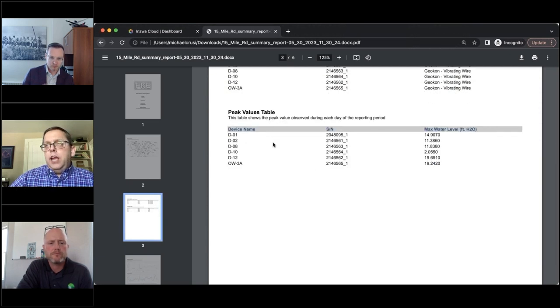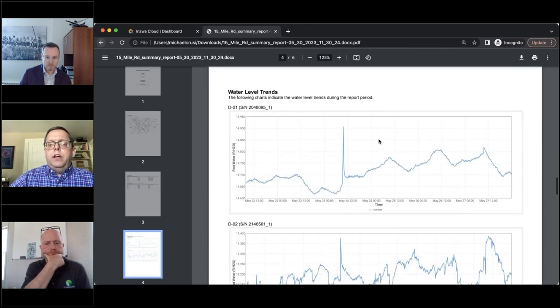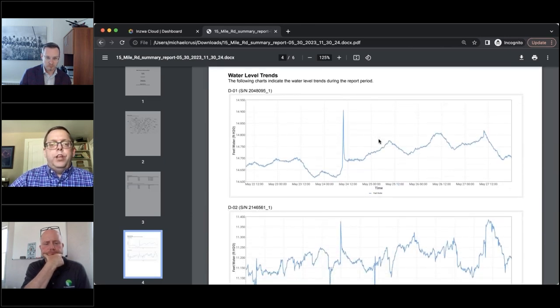It also has an aggregation table. In this case, we're aggregating data to show us the max water level during this report period on each device. Our reporting system has a lot of capability in terms of generating aggregate data or aggregate tables, all configurable through the template builder. And then after that, we have histograms for each device that's on the project.